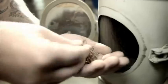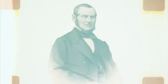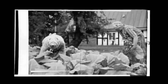We will always work at improving our processes, from seed to can. One thing will never change: premium quality based on a 200-year-old Swedish tradition.